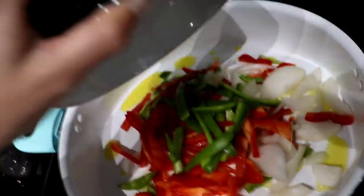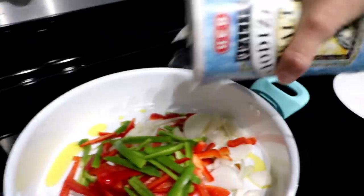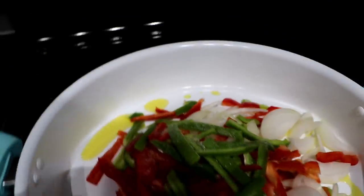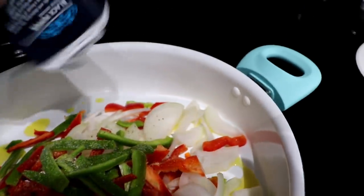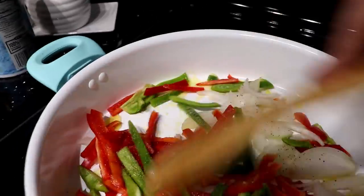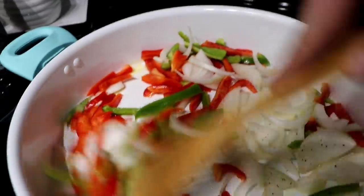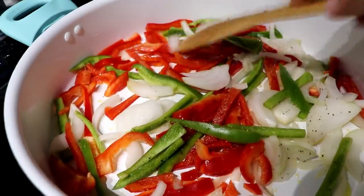All right, so I'm gonna go ahead and throw all my peppers and onions in there. I'm gonna add a little bit of salt, a little onion powder, a little garlic powder, and then I'm also gonna add in some black pepper. We love our pepper. So I'm gonna give that a little stir just to mix the seasonings on there good and get them down in the pan so they'll all cook evenly.